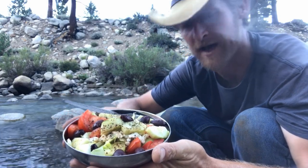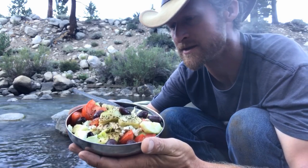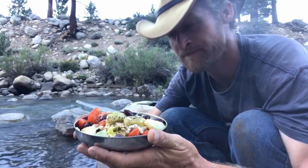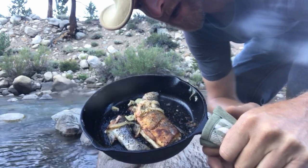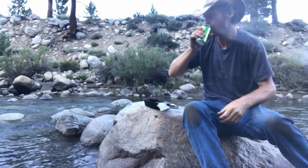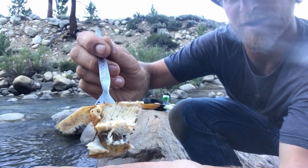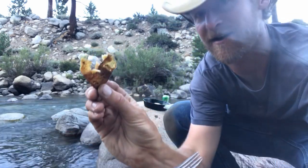My salad, got some Kalamata olives, got some Greek feta on there, salt and pepper, cucumber, lettuce, tomato. Super simple, little olive oil and balsamic vinegar. Been craving my vegetables out here. And then we've got fried to golden brown perfection, beautiful trout, a little bit of onion caramelized in there, a little bit of garlic, salt and pepper. Look at that. Perfect. Here we go. Don't drop it, Kev. Skin on there.